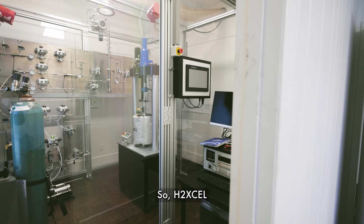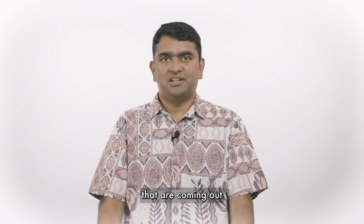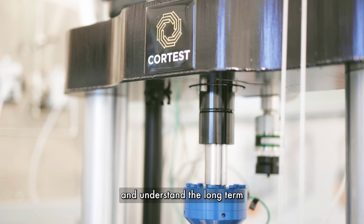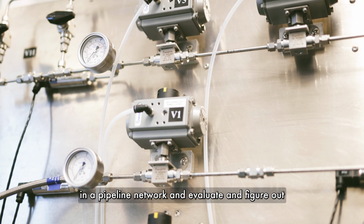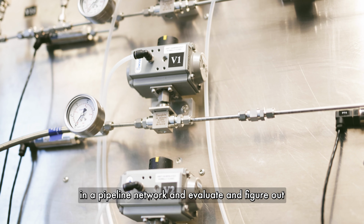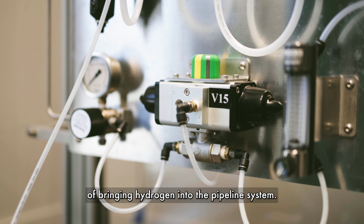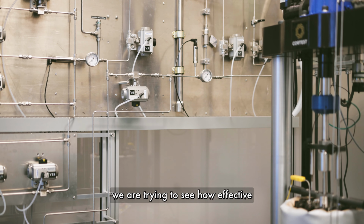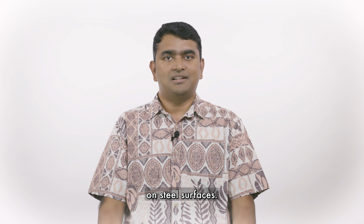So what H2XCEL helps with is to study the performance of the new materials that are coming out that will help hydrogen transportation, understand the long-term implications of using hydrogen in a pipeline network, and evaluate what safety requirements we need to install in terms of bringing hydrogen into the pipeline system. In our case, we are trying to see how effective our HydroPel treatment is against hydrogen attack on steel surfaces.